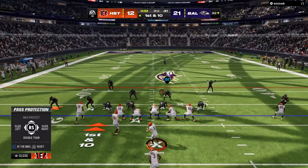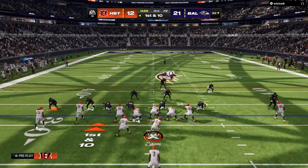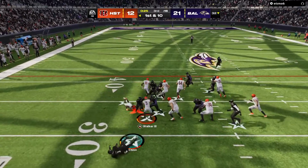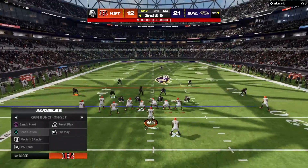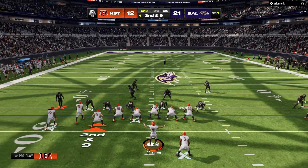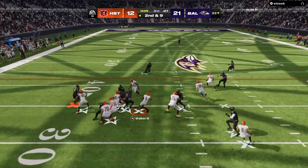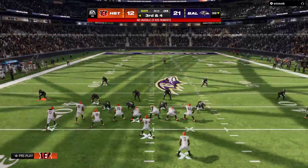Now Young going to move him around. Up the middle they run. It's Walker. And the defense closes quickly there. He'll get maybe a yard to the 33. And they're going to hurry back to the line now. Sticking with Walker on 2nd down. And he'll work this one up to about the 38.